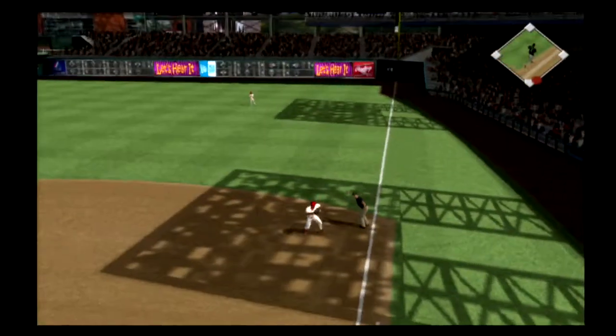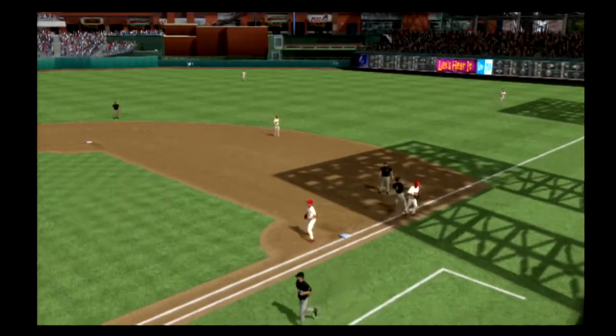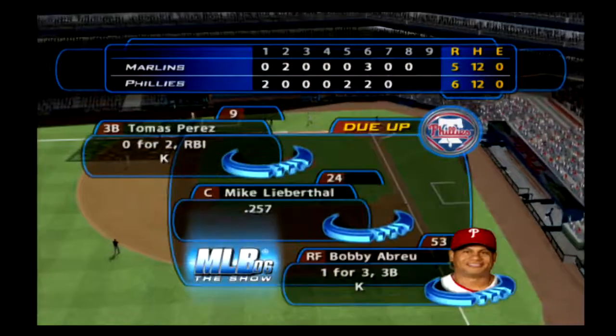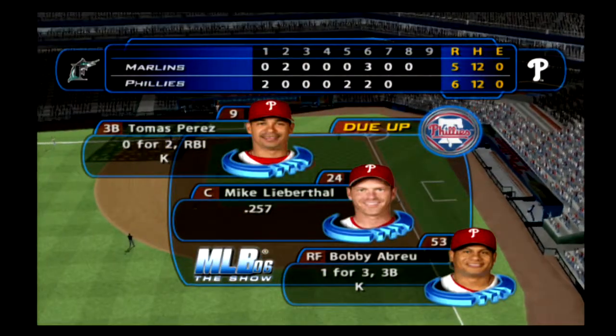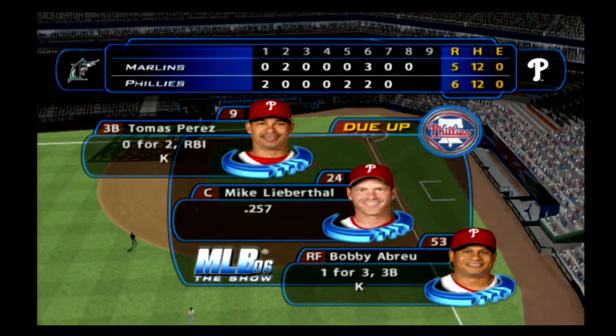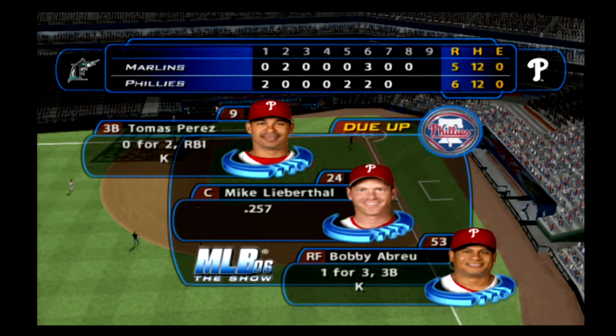Slice down the line at first. A flip to the pitcher covering as that will retire the side. So they pick up no runs, no base hits, no errors, and no one left on. Home half of the 8th, straight ahead. Phillies on top, 6-5.